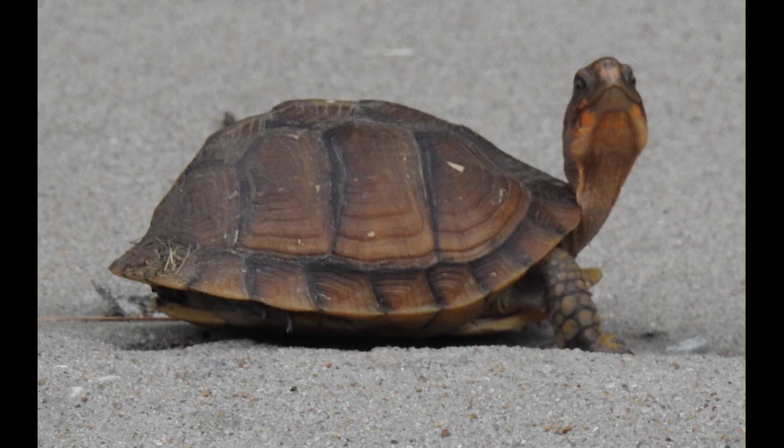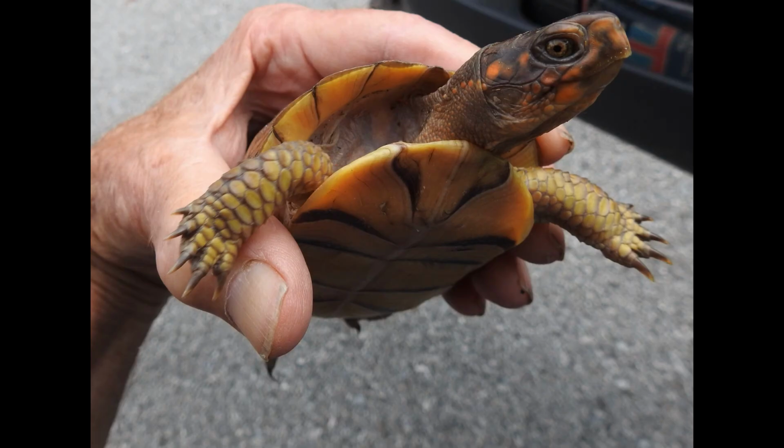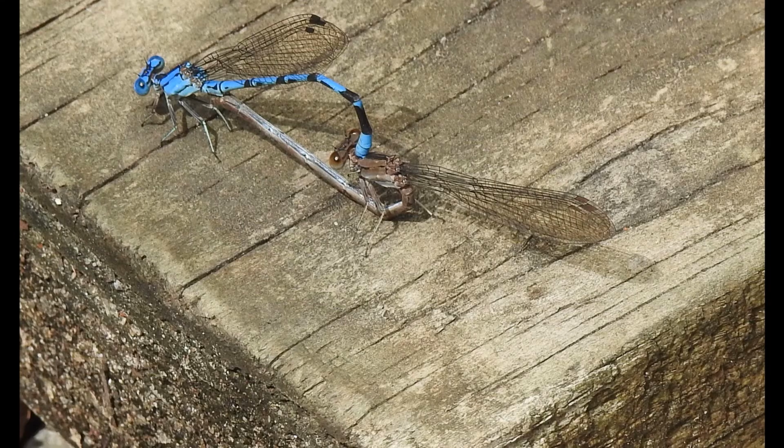Okay. Oh, there's an inquisitive box turtle. Yeah, this is a different one. Very pretty. Did you check to see if it was a male? I think it is a male, yeah. But I don't have a picture of the underbelly.